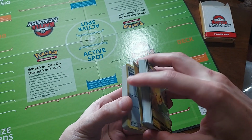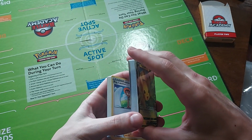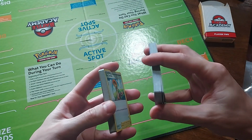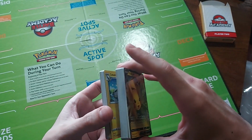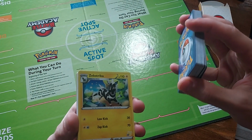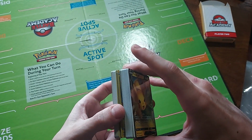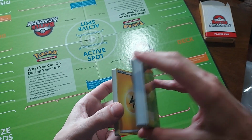So Luxray is like the main, what would you call it? The main Pokemon of the deck, other than Pikachu V, obviously. Bug Catcher. Zebrastrika. Another good one, though, I guess. It's at least an evolved form of something in the deck. Shauna. Morpeko. That's the first one of those we saw.